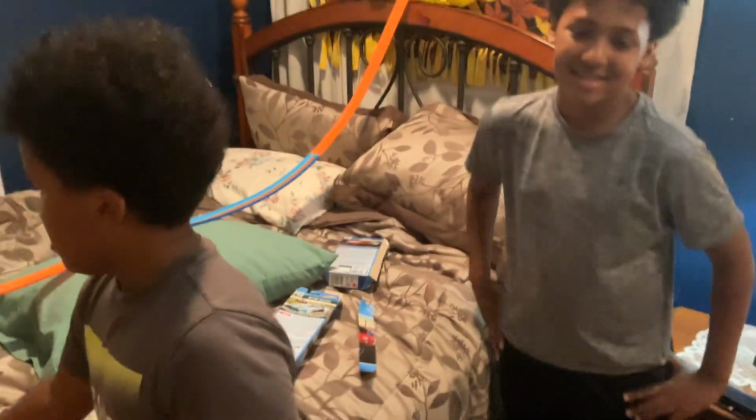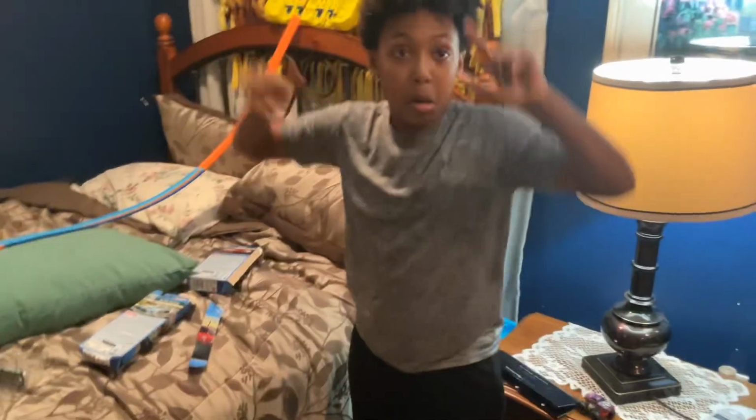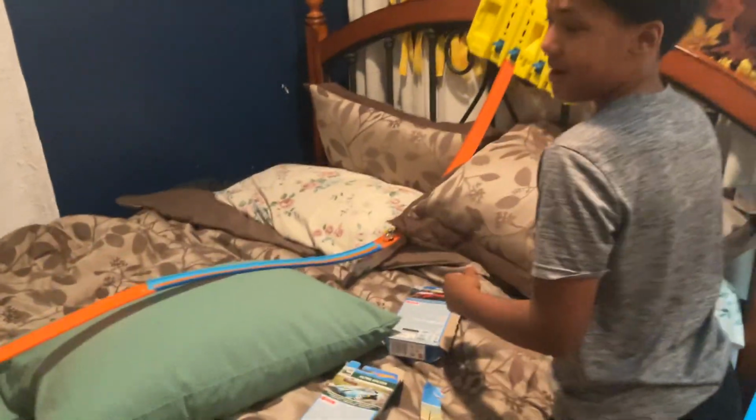Yo, this is crazy. So that means you can do anything with the tracks. You can put them anywhere on a wall, on a ceiling, right on the ground, in the dirt, in the grass, on the wood, everywhere, anywhere. It's compact. Uh-oh. As soon as we set something, it falls. That's okay. Let's do it before it falls apart.